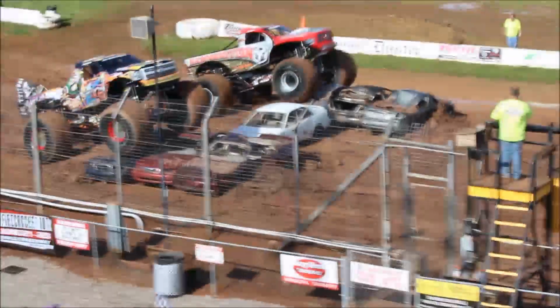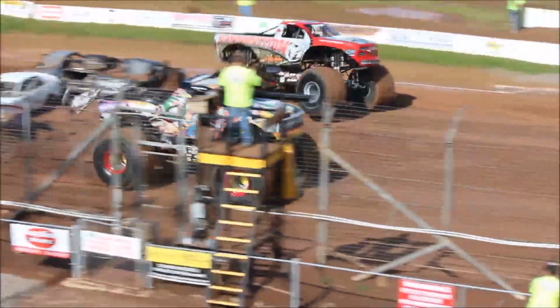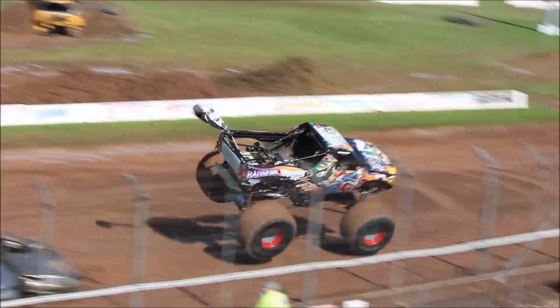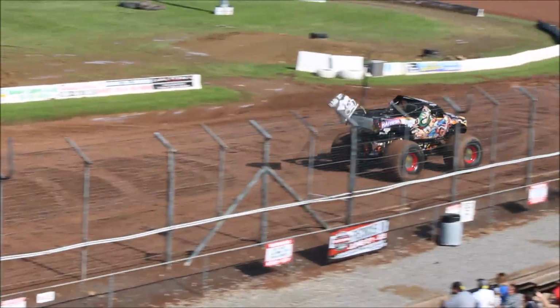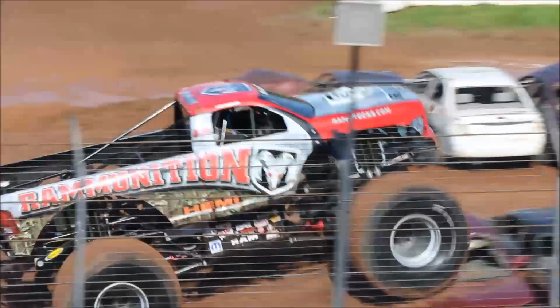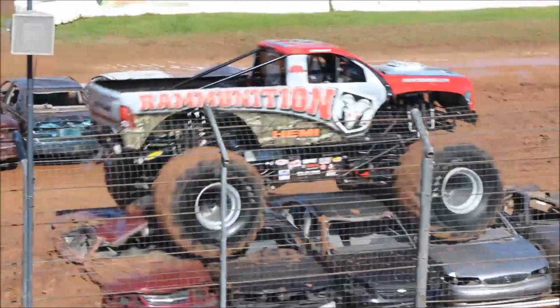Here's the replay here. Brandon Duro does a great job keeping it straight as an arrow. Rammunition gets crossed up in no man's land and ends up spinning out, and he'll end up going over the opposite lane of where he was supposed to be. So I believe that will be a disqualification pass.